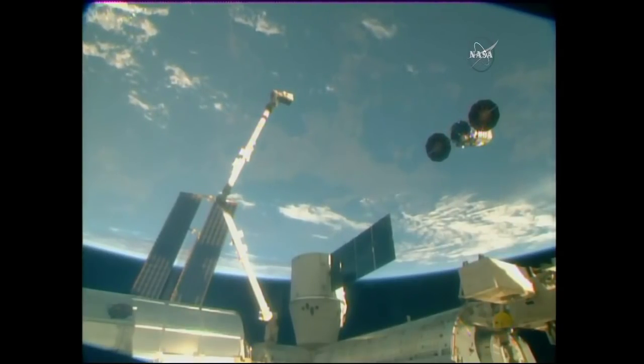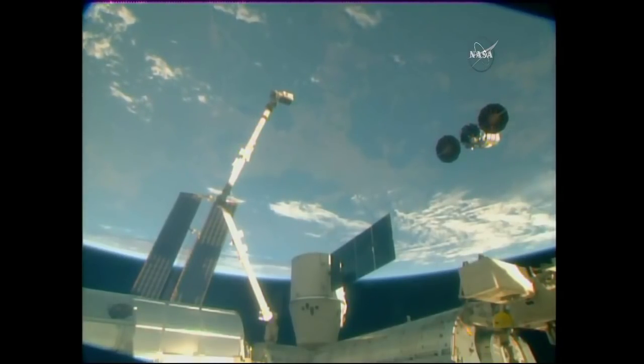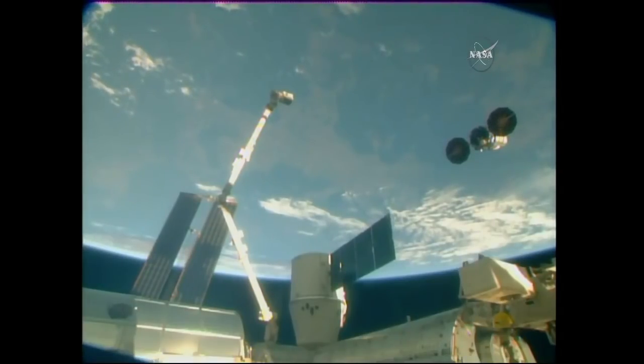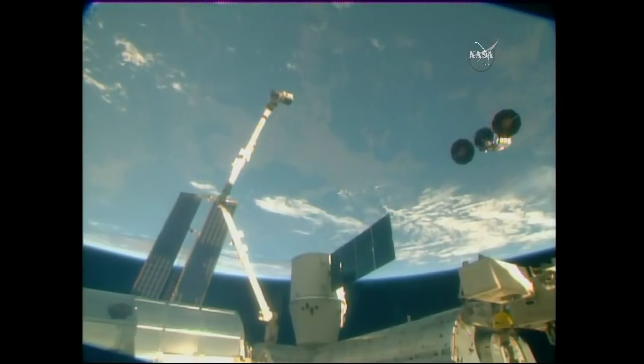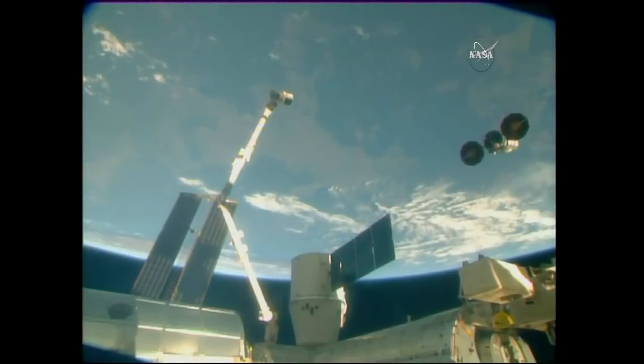With a good view, the astronauts from the cupola workstation will be able to monitor the Cygnus as it drifts away from the space station. They'll continue to monitor it as it crosses the keep-out sphere 200 meters away and the approach ellipsoid just about a kilometer away.